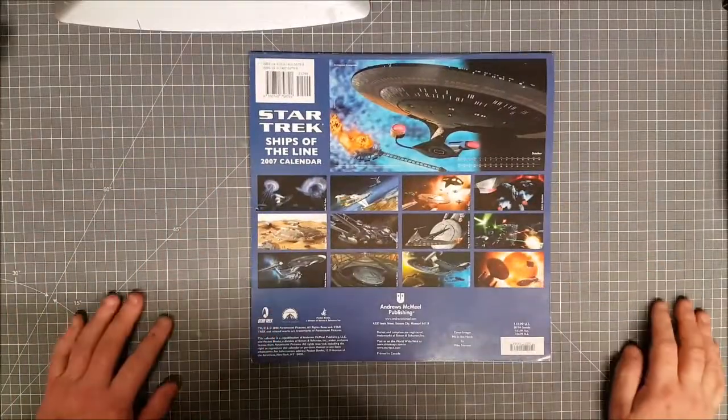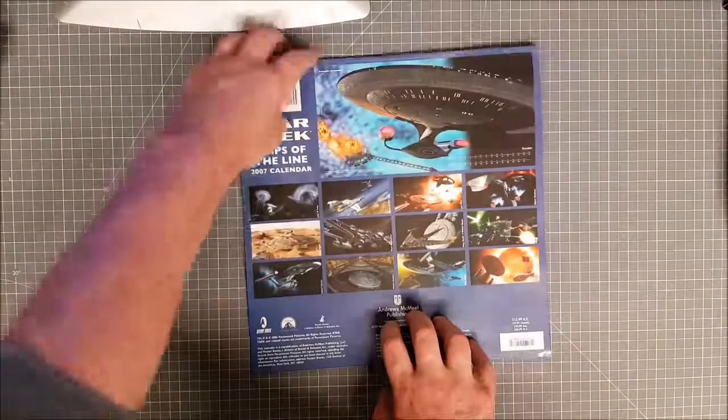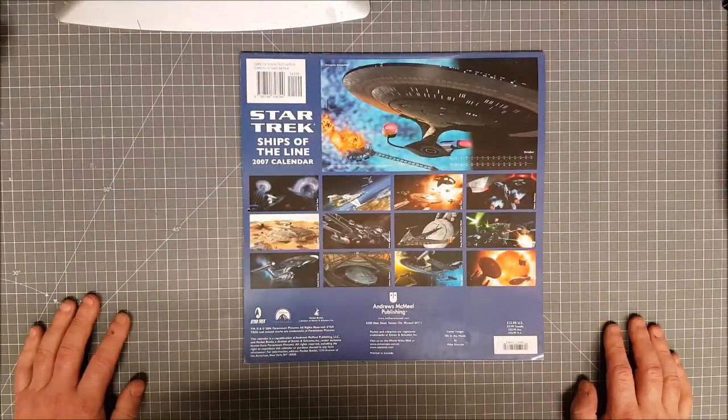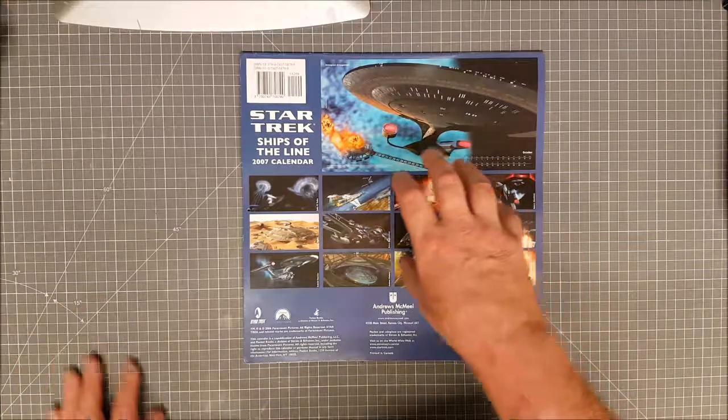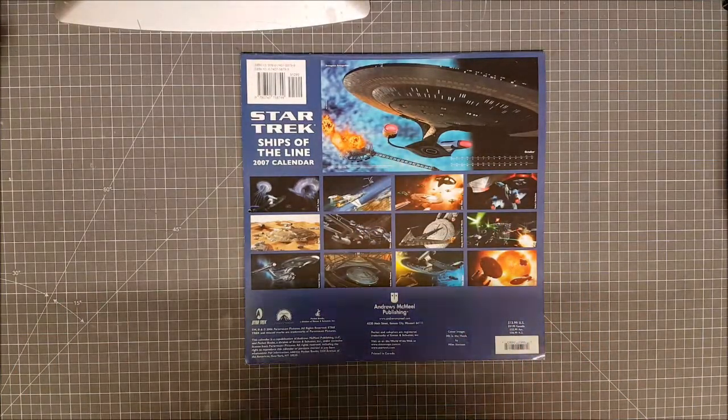Right, back to the picture. All 13 pictures. Well, minus one. All there's little thumbnails. Lovely. I like that one. 2007 edition, Ships of the Line calendar.